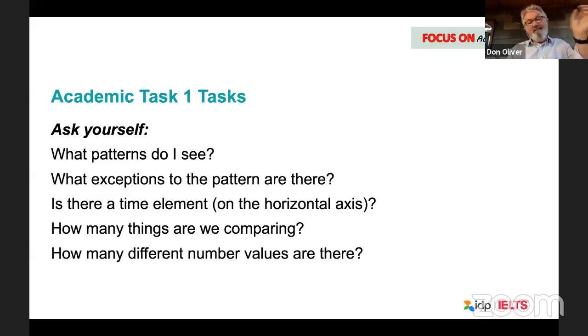And think about the number values. It may be millions. It may be percent. It may be square miles. Think about those things and you will begin to understand the graph or the diagram more fully.